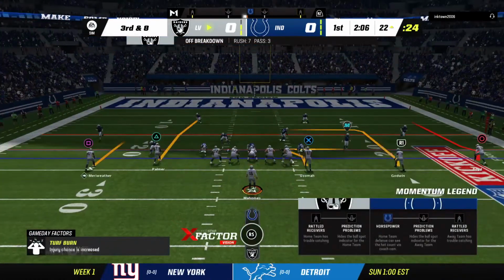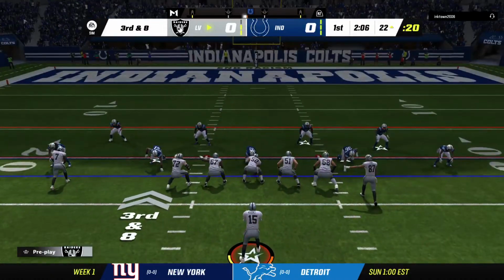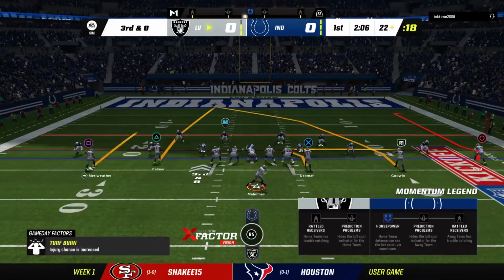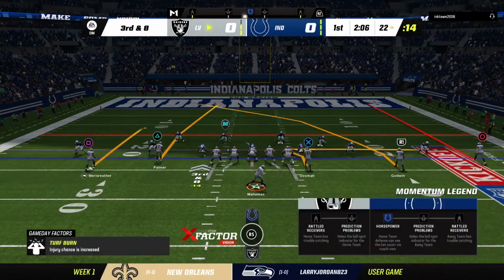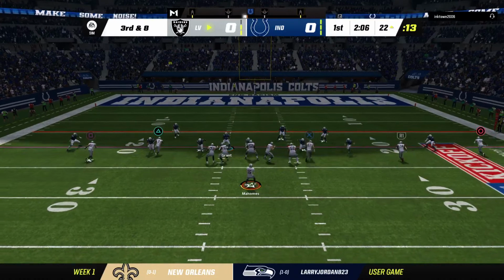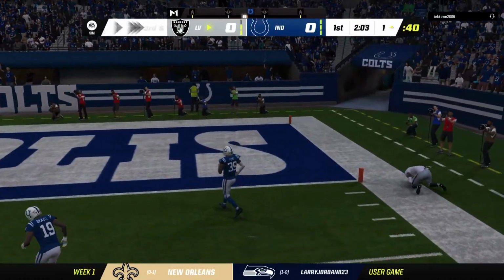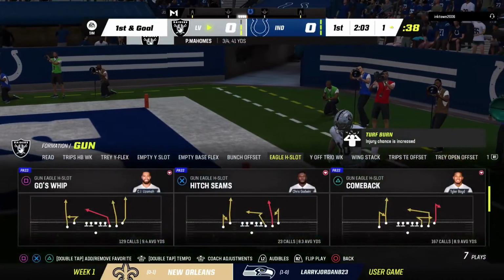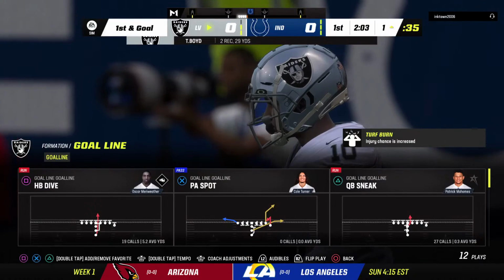It's been a pretty long opening drive. This will be play number 11 coming up on 3rd down. Here's Mahomes to throw. This is caught. It's Boyd. And so close. He gets it to the 1. Out of bounds right there.